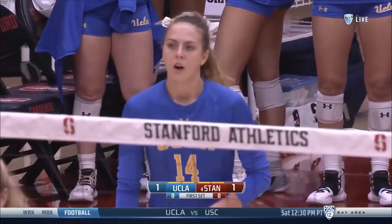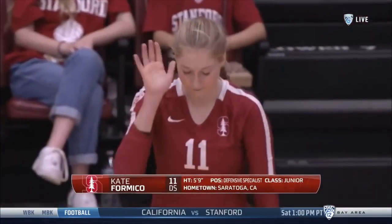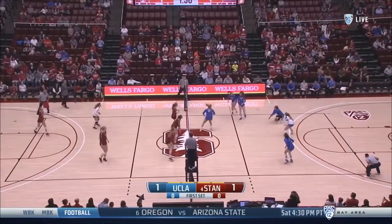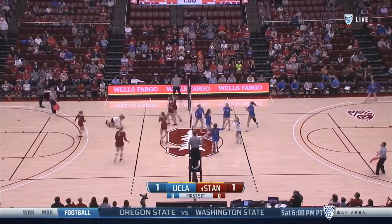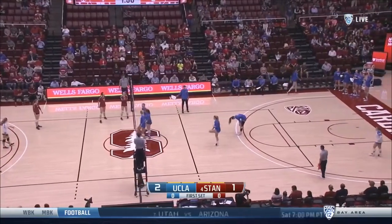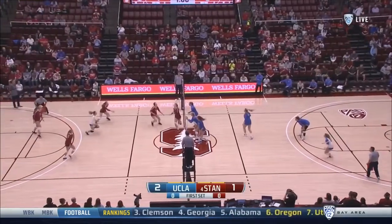Service ace. Kate Formico serving, defensive specialist. Pretty good server as well, 19 aces. Good serve. Has UCLA out of system. But a great roll shot there from the right side. That was a great assist by Simo on the bump set all the way across the net on the money, allowing for a choice of shots, and the roll shot was able to score. That was Jenny Moser, the junior from Lakeville, Minnesota. Pac-12 All-Frosh a couple of years back.